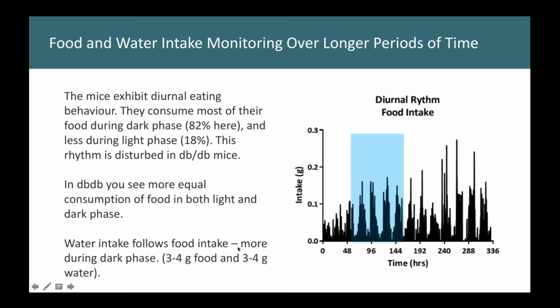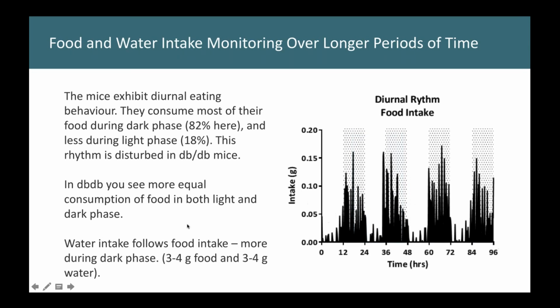So if we zoom in after the habituation period, where we have stable readings on the circadian rhythm, you can see in 15 minutes of resolution here that you can calculate that they eat 82% during the night phase and 18% during the light phase.